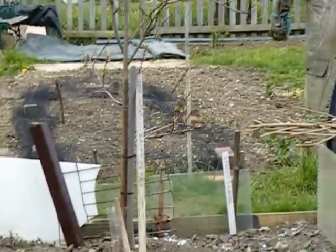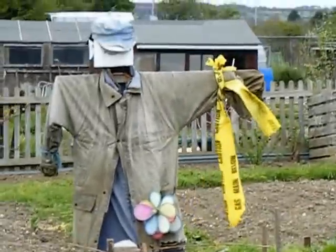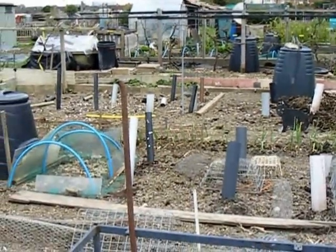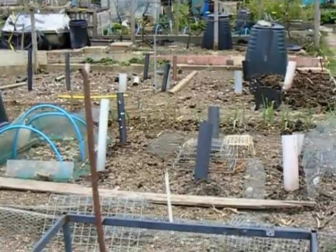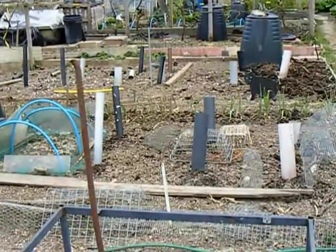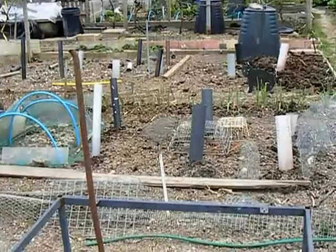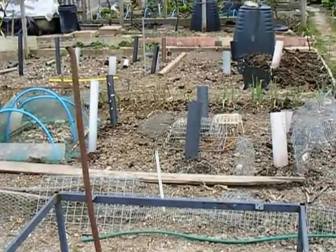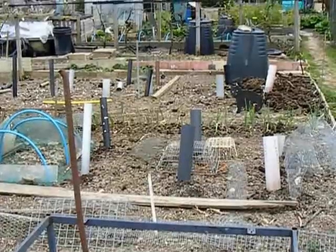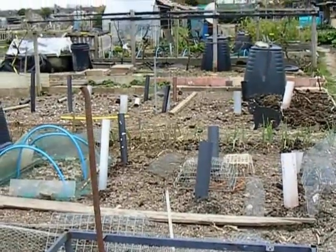Well, come on, rain without making you too dizzy. Mr. Scarecrow's still there looking after things, the crows got used to him. And there's the whole plot. Update from last year. This is the first time I've showed the plot since last year, but you can compare last April's video with this one and you'll see how far we are behind.